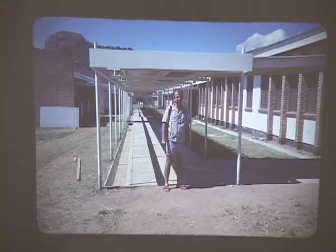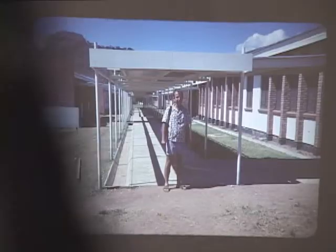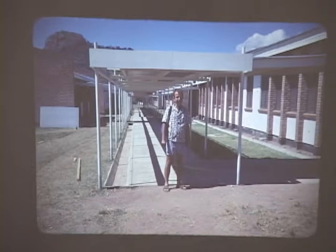This is a picture of me when I arrived in Malawi, or soon after I arrived. This is actually the hospital in the district that I was sent to. And this district was in southwestern Malawi. A district there is about equivalent to a county in California, about the same size and roughly the same population. For most of the time I was there, I was the only non-Malawian that lived in this district.